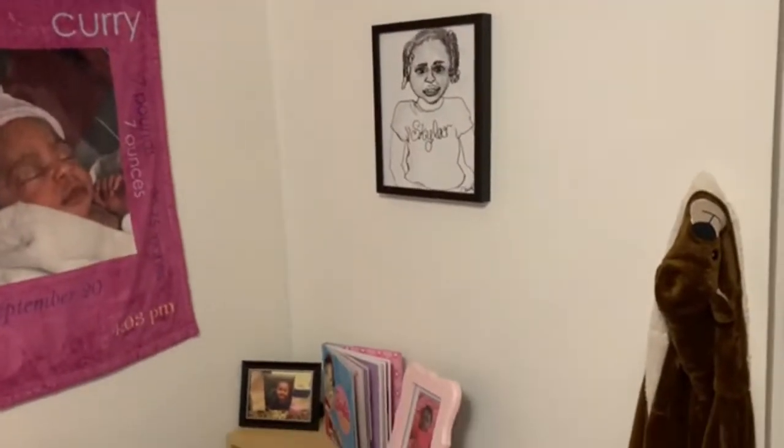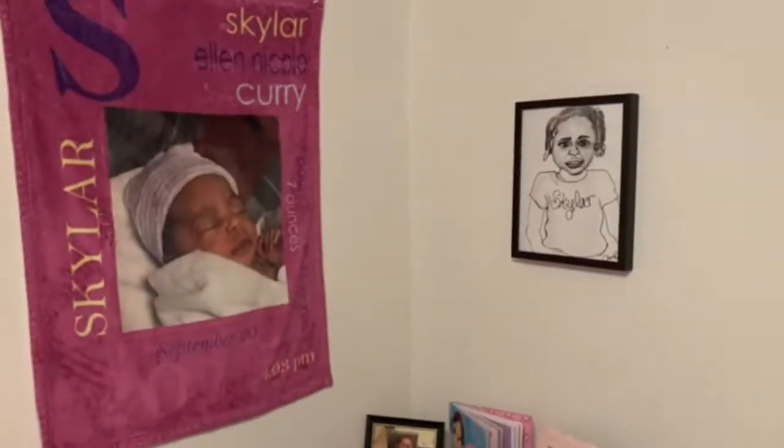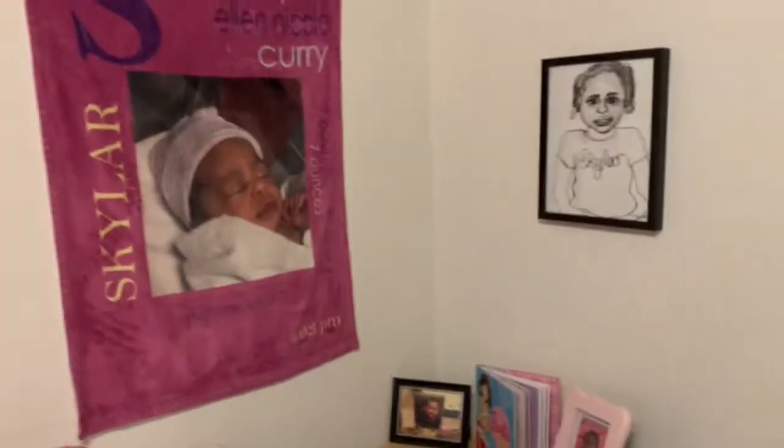Her favorite animal is the bear. We have her robe right here. I did leave that up for decoration. We got that when we went to DC Zoo. It took about 20 minutes to even make that. And then I left her blanket up. My mom paid about 40 bucks to get this made. So I'm leaving that up.